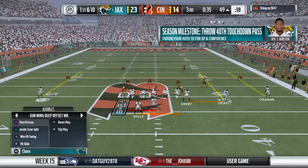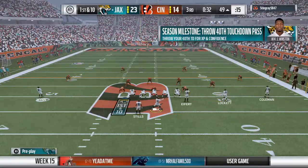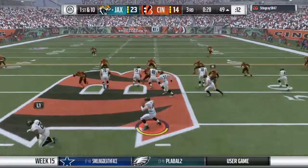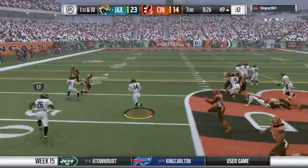So maybe they want to go to a zone blitz scheme, get a little bit more pressure. Remember when Carolina did that against Denver? They lost the game ultimately. They dropped the defensive end out, and he ended up with an interception in that game.